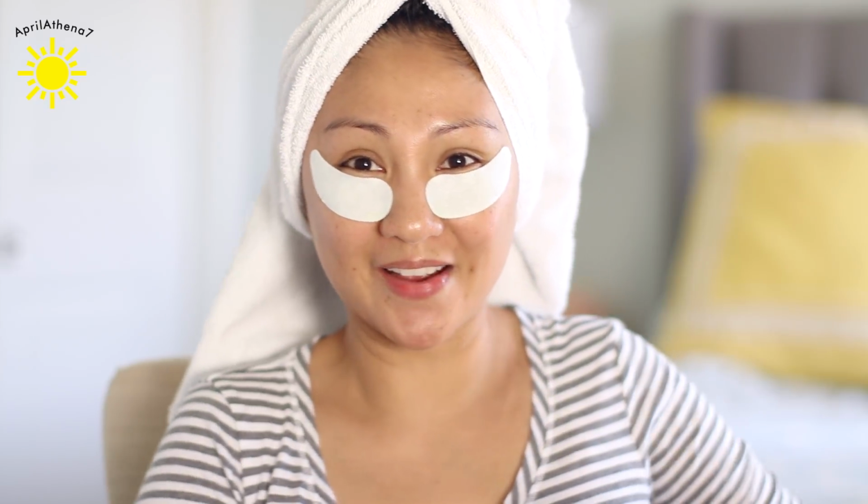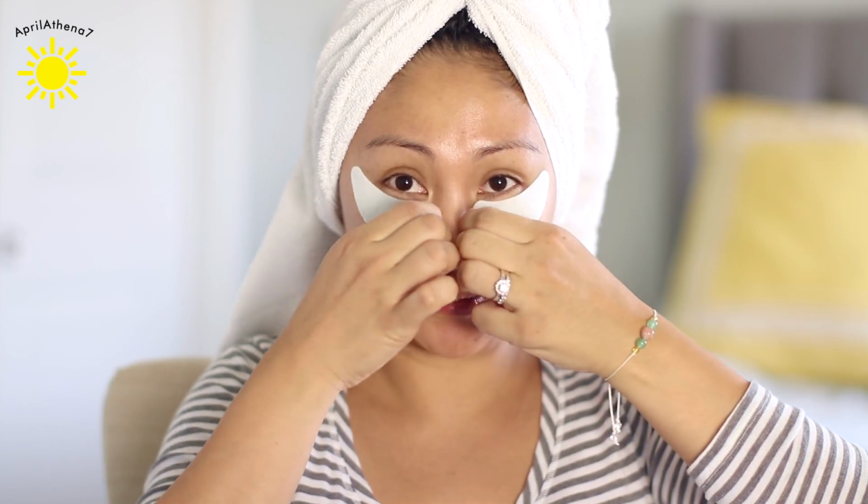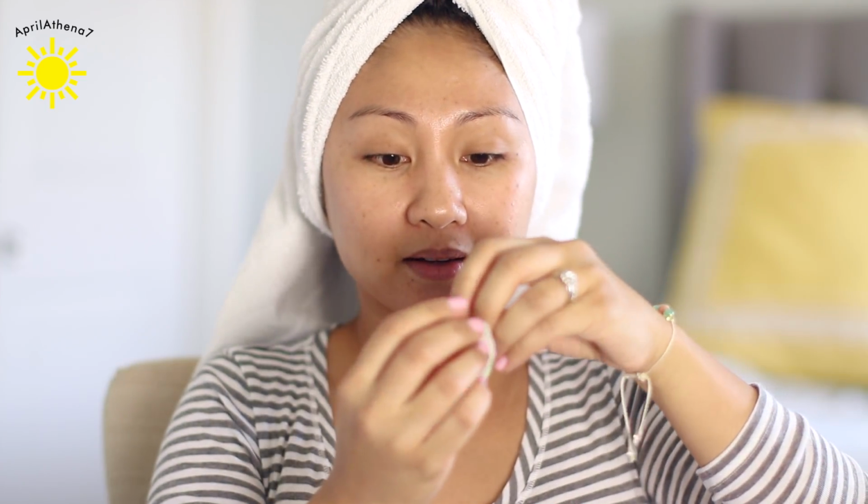So I have my little Dollar Tree bin right here and I'm gonna go ahead and remove this eye mask that I had underneath my eyes. I get these from Ulta. It's called Earth Therapeutic. It's the collagen one. I felt like I needed it today. I moisturized my face already, so now I'm using the Fenty Beauty primer.